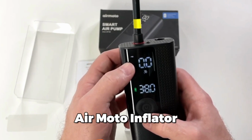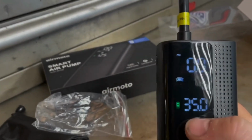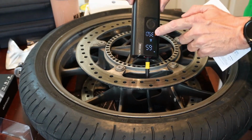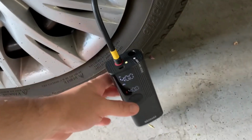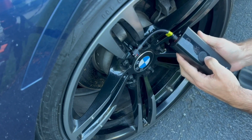Number 11. Air Moto Inflator. Introducing the Air Moto Tire Inflator, a revolutionary tool for car enthusiasts. This portable air compressor/pump is your all-in-one solution for inflating car tires with ease. With a quick inflation time of just minutes and an accuracy of up to 120 psi, you can ensure your tires are always at the perfect pressure.